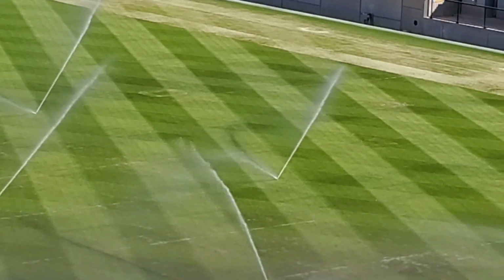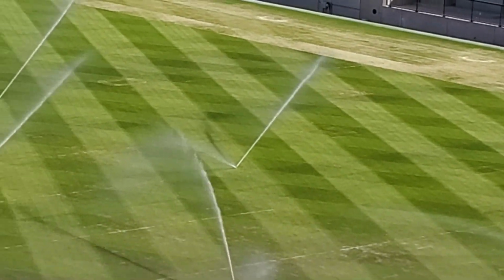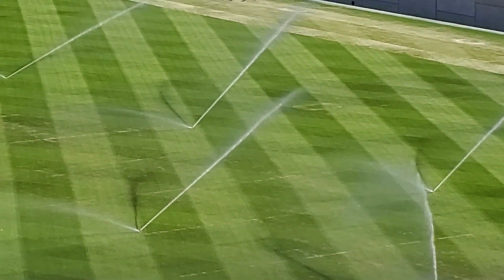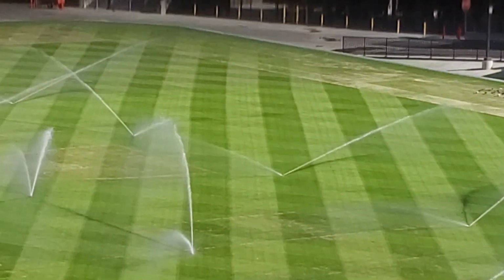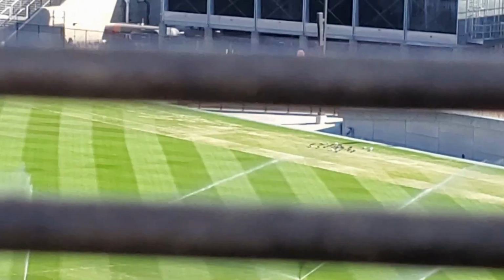So you can see they cut it in this crisscross pattern now. So it doesn't matter since they're not using it. All right, we'll back on off.